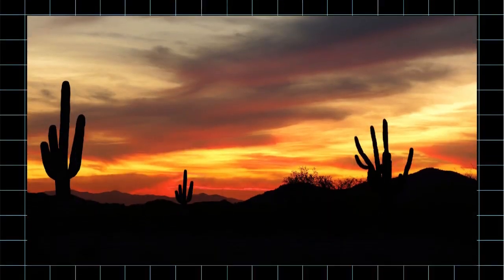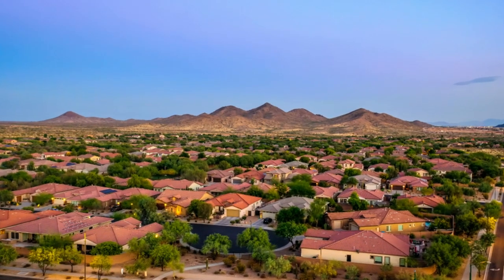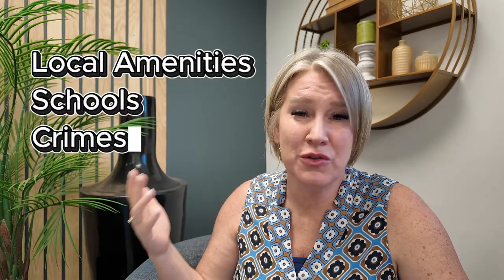The interesting thing about this particular part of town is it is either like the Wild West where you hear the cowboy music playing in the background, or it's really nice master plan communities that honestly are so pretty and so well kept usually that they look fake to me. So like usual, we'll cover local amenities, schools, crimes, housing, some demographics.